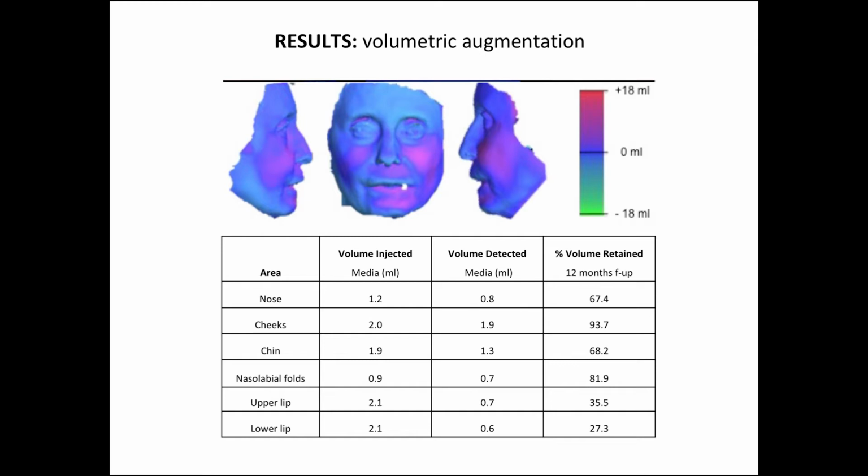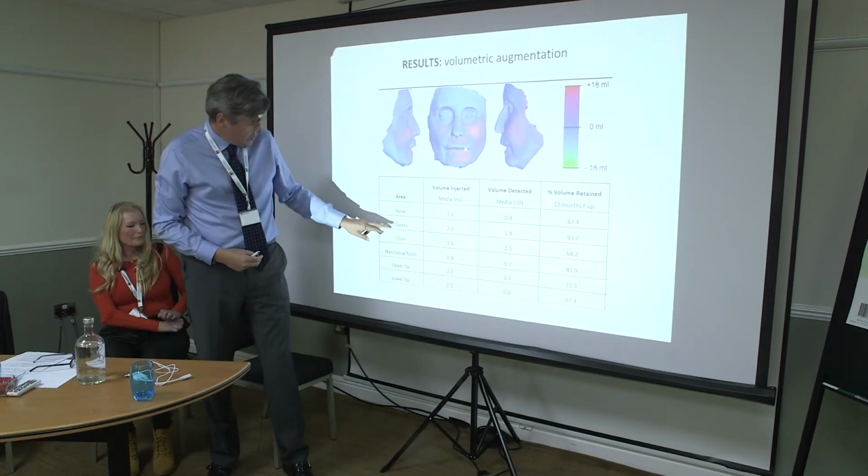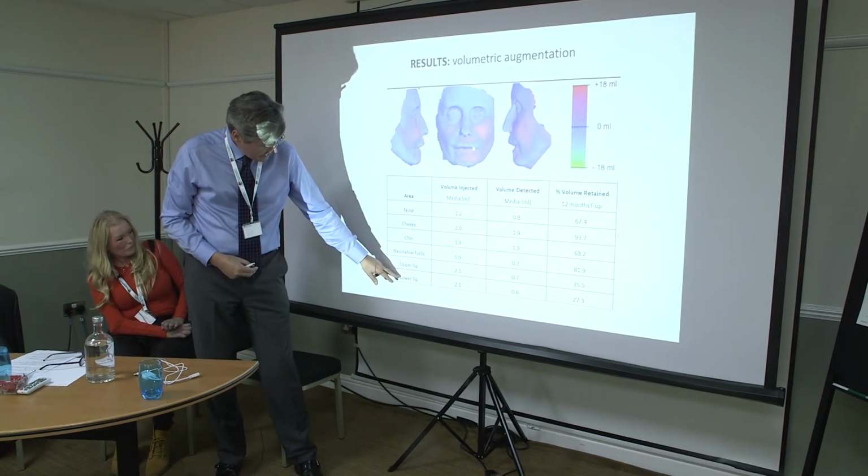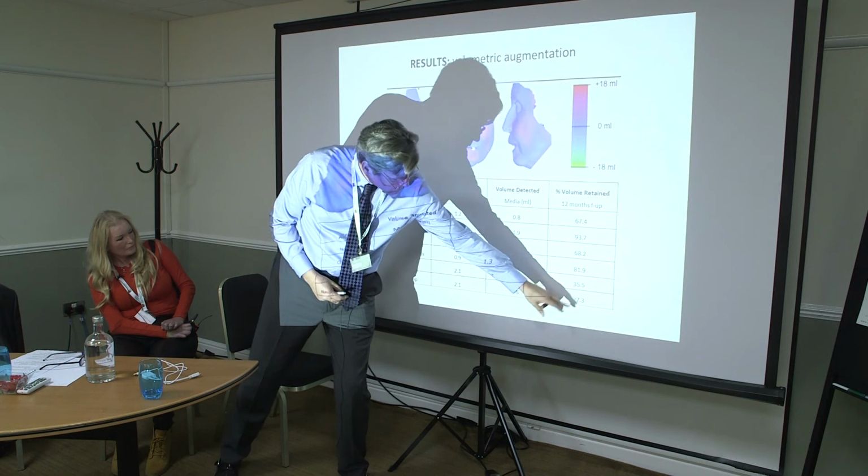camera. We found that there are different areas of the face that retain fat better. As a plastic surgeon, this is really quite interesting. So if I look, for example, at the highest one, which is 93.7% retention, that's in the cheeks. So cheeks retain more. The area that retains least is the lower lip at 27.3.